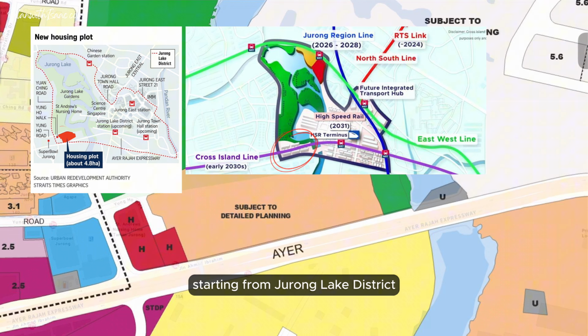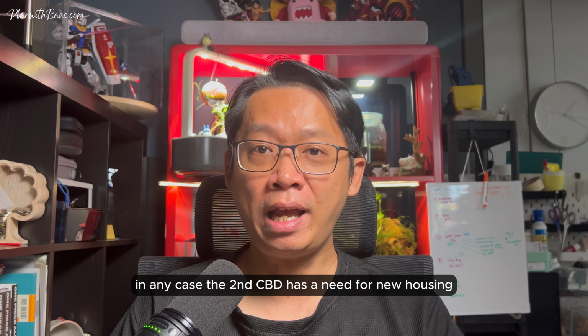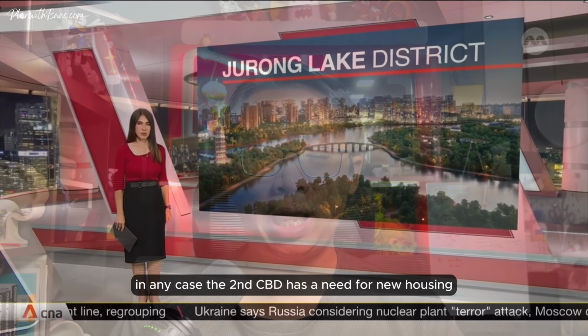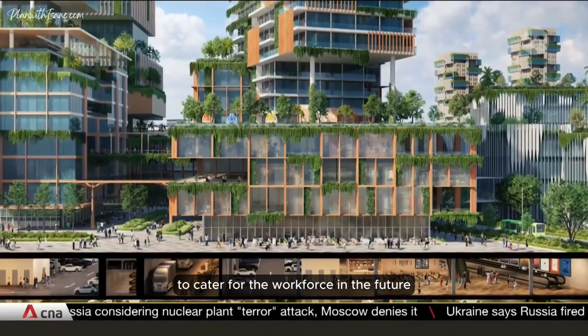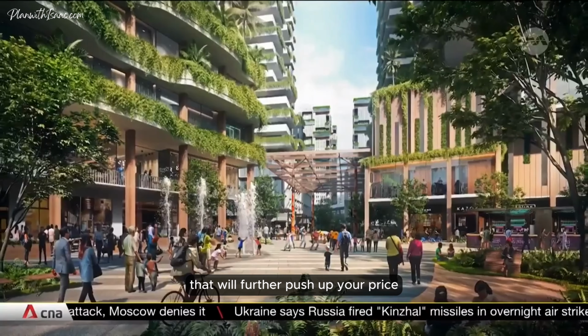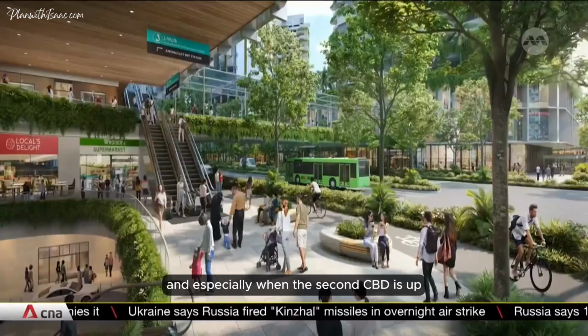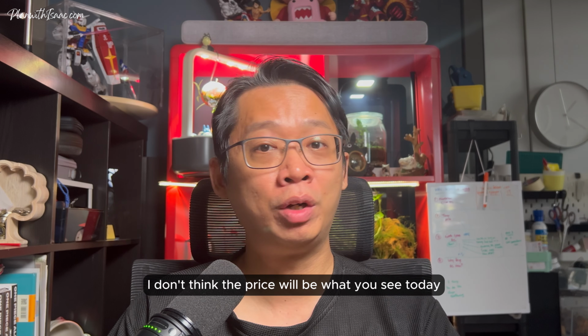Starting from Jurong Lake District, this is a very interesting area to look at. In any case, the second CBD has a need for new housing to cater for the workforce in the future. So these are the areas that will further push up your price. And especially when the second CBD is up, I don't think the price will be what you see today.